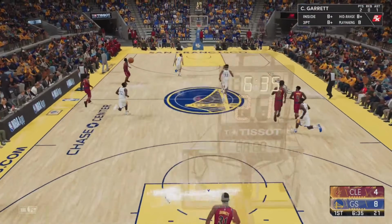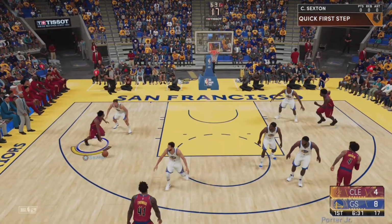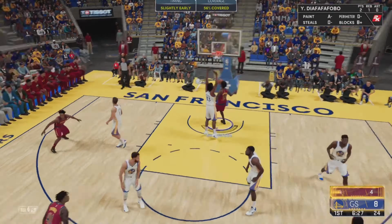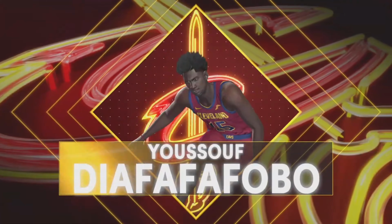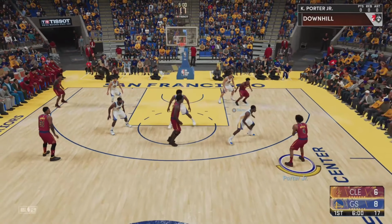Nice steal for the Cavs. That's Cedric Garrett with it. Passes it out for Kevin Porter Jr. Over to Colin Sexton. Sexton off-balance shot, no good. But big Fafa is there for the putback. Yusuf Diafafobo, the rookie out of Senegal, makes the play.